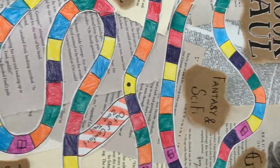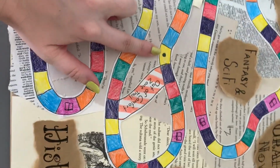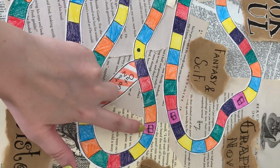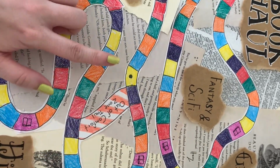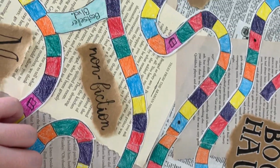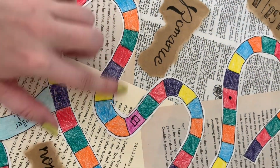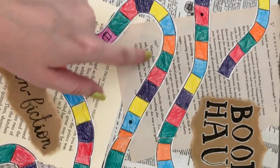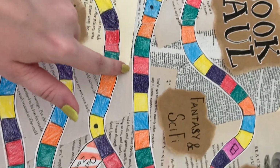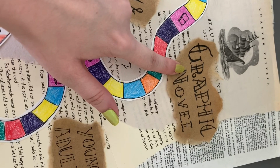Let me know if you think I should add a couple more of these, because I was tempted to make the number of stuck squares match the number of challenge squares, but let me know what you think. All right, onward. We have romance, another stuck square, fantasy and sci-fi. And then here's graphic novel.